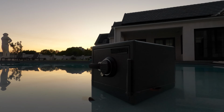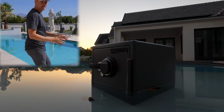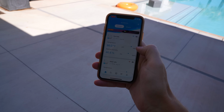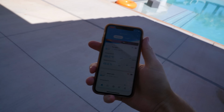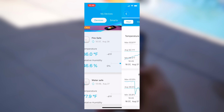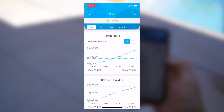Okay, it's the next day. It's been about 20 hours that this safe has been sitting in about 8 inches of water. Something interesting, I think we should look at the app. I gotta show you what we saw last night. When you look at the actual fire safe that is still sitting right over there, doing nothing, we have not put it in the fire yet, you can click on it, it still works. You can see that the average temperature started around 79 and it went up and up and up to 86.